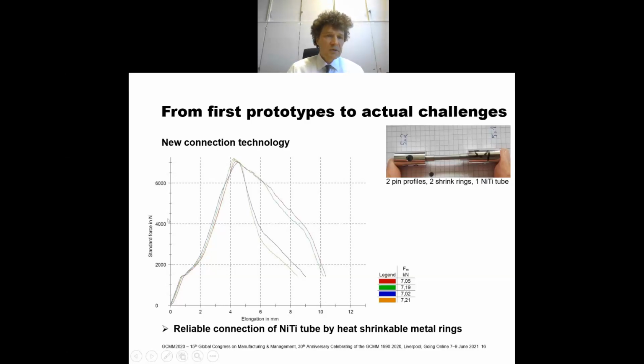Here you can see on this diagram the maximal forces over the elongation, and all of our dummies reliably reach more than 7,000 Newton. This means we have reliable connections of our nickel titanium tube with the other parts of the nail by using heat shrinkable metal rings.